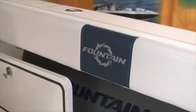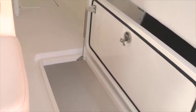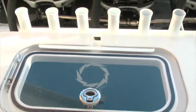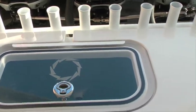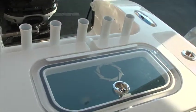It has 7 fish boxes in the floor. Okay. So we plan when you run this boat, you catch lots of fish, so you need lots of fish boxes. There's 2 40-gallon live wells in the transom. They're painted blue so that, you know, the fish stay calm. They're also oval, so there's no square edges for the bait fish to bump their noses in.